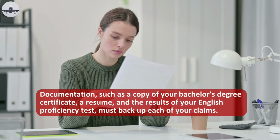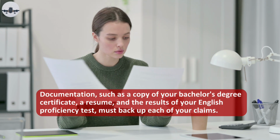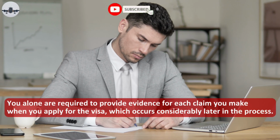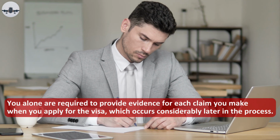Documentation, such as a copy of your bachelor's degree certificate, a resume, and the results of your English proficiency test, must back up each of your claims. You alone are required to provide evidence for each claim you make when you apply for the visa, which occurs considerably later in the process.